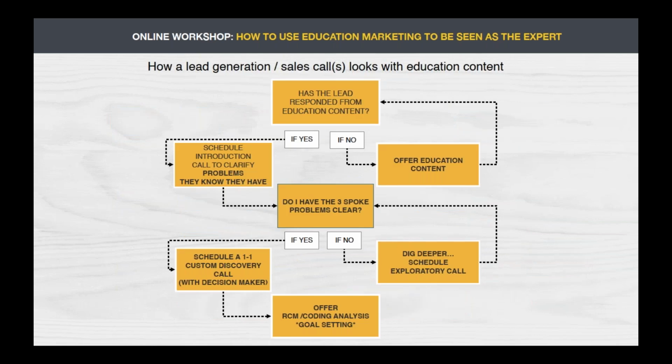Okay, now, so here's what that looks like. Now I'm going to go through this because I call this a decision tree, right? But here's what the lead generation and inside the sales call and everything looks like. Look at how much easier, even if you are doing outbound sales calls, how much easier it is when you have high value education content, right? Because you can start off with the same thing. Has the lead responded from my education content? If no, then you keep pushing that education content.